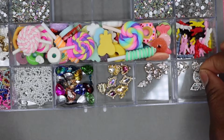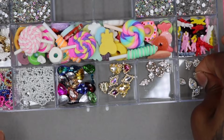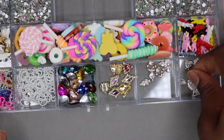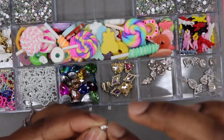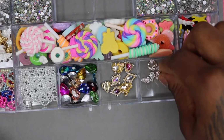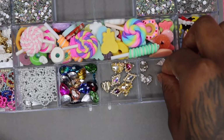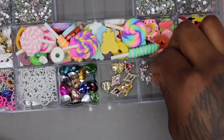Let's go ahead and agree that, Tatiana, you need another rhinestone case. Okay, let's just go ahead and say that, because I should not be mixing the gold rhinestones with the silver rhinestones. When I put them in there, I literally couldn't even tell which ones were gold and which ones were silver. They literally blended in together, unless I picked them up and looked at the back of them. But y'all, bear with me, I'm gonna find some more.